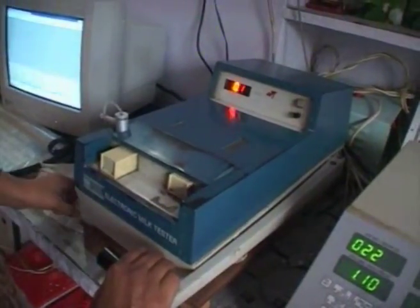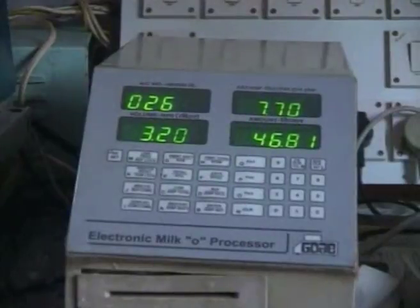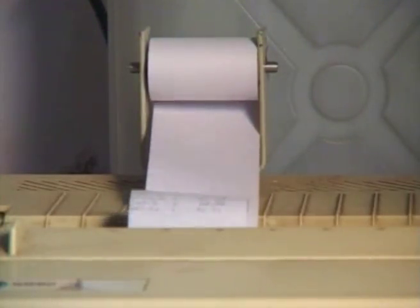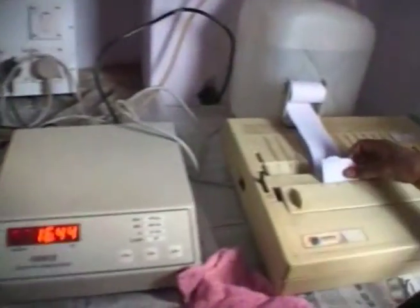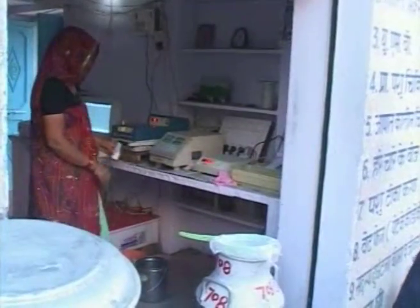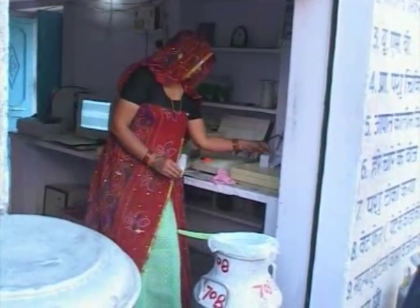The attached computer analyzes the recordings and produces the results in the form of a slip. The slip records the weight of the milk, the fat and the SNF content of the milk that the producer has brought. It is on the basis of these readings that the value of milk is determined.